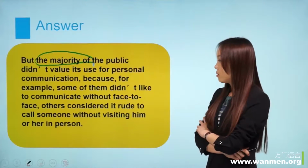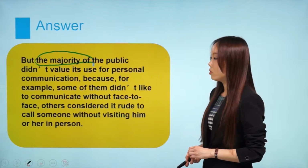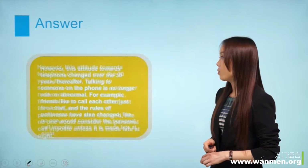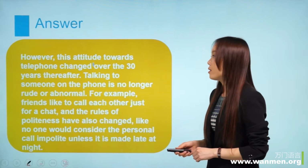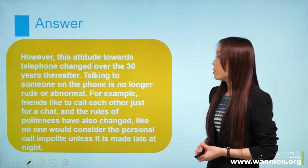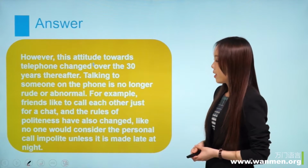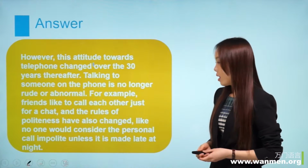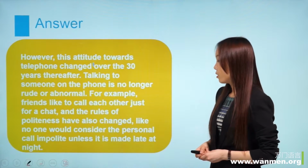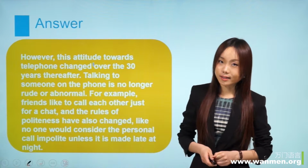Because, for example, some of them didn't like to communicate without face-to-face. Others consider it rude to call someone without visiting him or her in person. 那么又是怎么变化的呢? However, this attitude towards telephone changed over the 30 years thereafter. Talking to someone on the phone is no longer rude or abnormal. For example, friends like to call each other just for a chat. And the rules of politeness have also changed. Like no one would consider the personal call impolite unless it is made late at night.